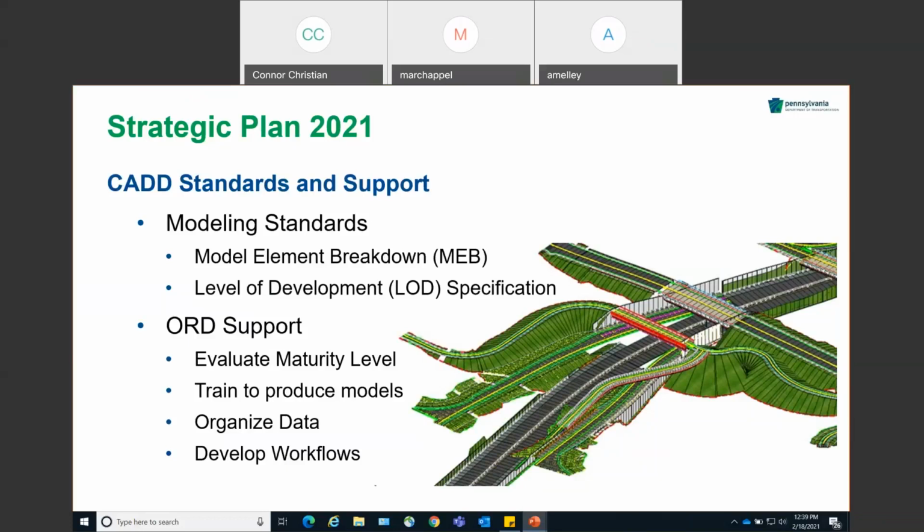And then developing the workflows. And by workflows, I mean choosing how you use these digital delivery tools to successfully design what you're trying to design. And that might be a design review workflow. That's going to be a little bit different in the digital delivery world. And we're just here to try and help make sure that you have the most efficient and effective methods in place.